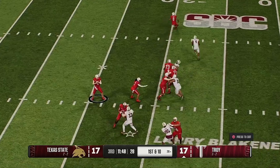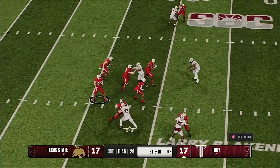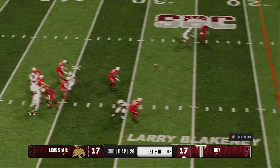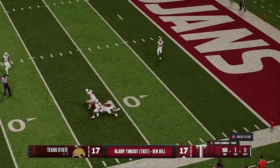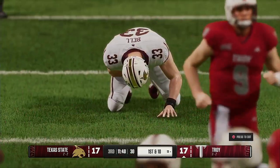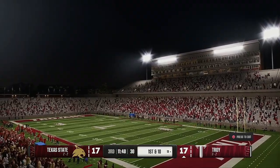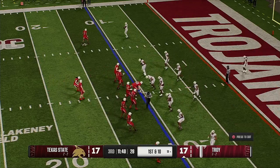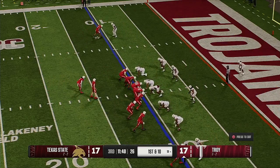Use the play fake, now to throw. Looking to the big tight end. He's got it. And they make the connection, and he's got it at the 10-yard line, set up with a red zone opportunity. The Trojans have it with a first and 10.